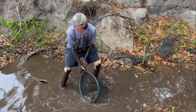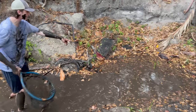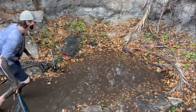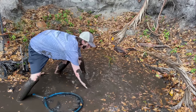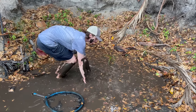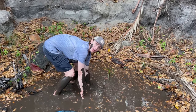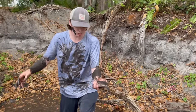Where are these fish at, dude? Where are they at? Come on, where are they at? Oh, is that one right there? Right there, right there. Where? Movement, I see movement. All right, see right now I'm barricading him in so he can't escape me. Oh my God. What? Dude, there's freaking holes in here. I'm touching a fish. I'm not even kidding. Oh, dude, I grabbed a fish. God. I literally just grabbed this with my hand.